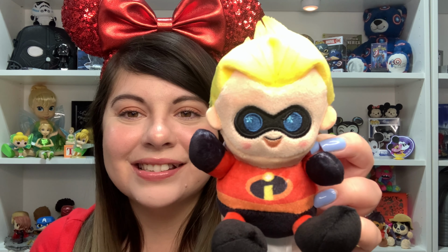It's Dash. Oh my god, his hair kind of looks ridiculous. Oh my goodness, he kind of looks like Syndrome, I believe that's his name in the first one. He just looks so silly. But here's Dash. Here he is. So stinking cute. His face looks smaller than Jack-Jack's as well. I don't know why it's like that.